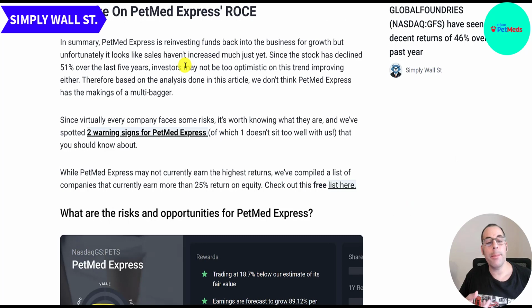In summary, PetMed Express is reinvesting funds back into the business for growth, but sales have not increased much yet. The stock has declined 51% over the past 5 years, so that means investors are not too optimistic about this trend improving. We do not think PetMed Express has the makings of a multi-bagger.